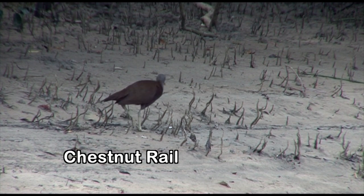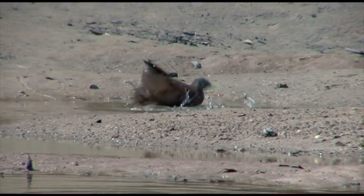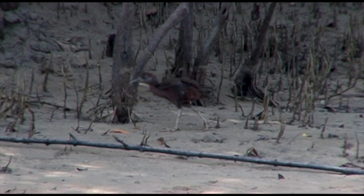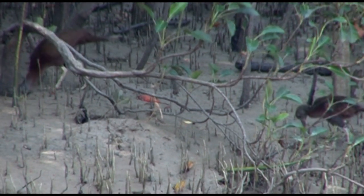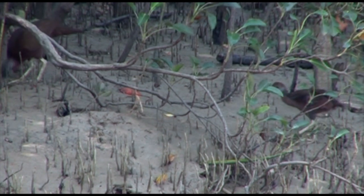Even then, it's best to be at a distance, since it shares the extreme wariness of most of this family and uses its powerful greenish legs to run swiftly and vanish into impenetrable mangrove. On this day, we were lucky enough to see adults and a chick and enjoy wonderful views of this impressive bird, the last in this family of Australia's birding hidden treasures.